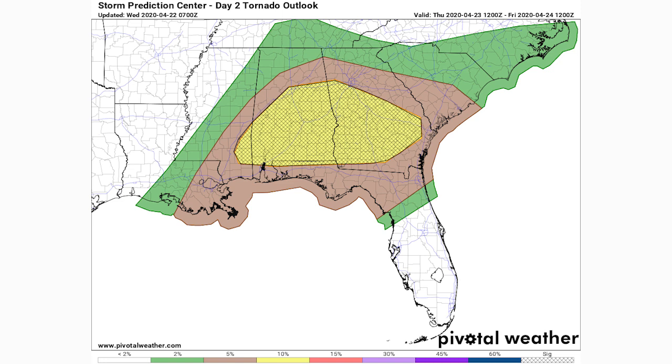Now we're about to move on and we're going to look at the modeled guidance for day 2, which is Thursday as well. And we're going to take it hour by hour looking at that simulated radar.